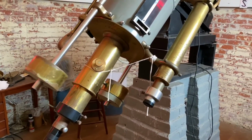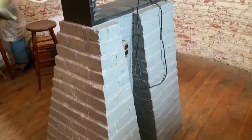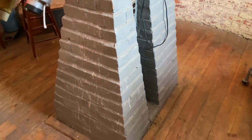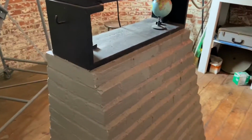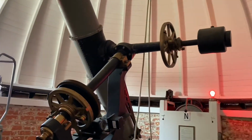In addition, the great brick pedestal that the Clark telescope sits on is connected to the giant white pillar we saw while going up the stairs earlier. The pillar itself is anchored all the way into the basement and is what allows the telescope here to be so stable during observations. An interesting side note is that the observatory itself was built around this very pillar.